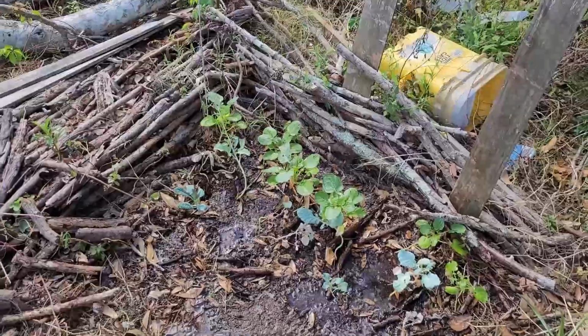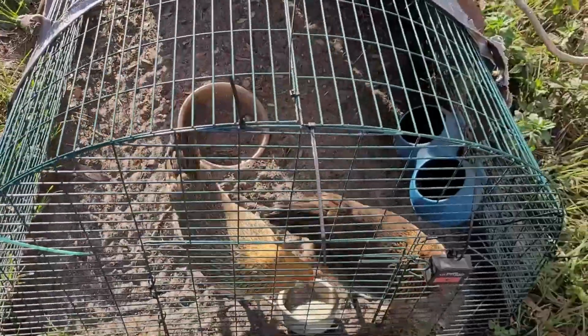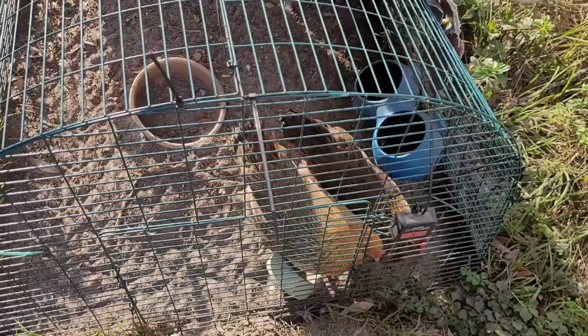Everything else will get watered in the afternoon. This is the afternoon part of what I do for my garden. And for my afternoon gardening, I usually let the chickens out to have a run around.